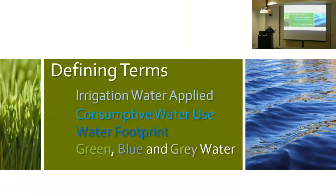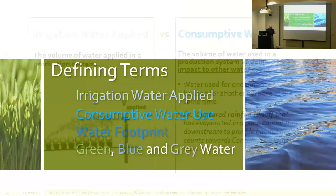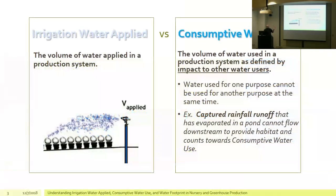We're looking at irrigation water applied, consumptive water use, water footprint, and the way water breaks down into the categories of green, blue, and gray water. Irrigation water applied is pretty straightforward. This is the volume of water that comes out of your irrigation equipment. What we've been investigating here is nursery crop systems. This was container production, so there wasn't any field production going on, which makes it a little bit easier when dealing with some of these things. So, irrigation water applied is what is coming out of your irrigation system for your production.